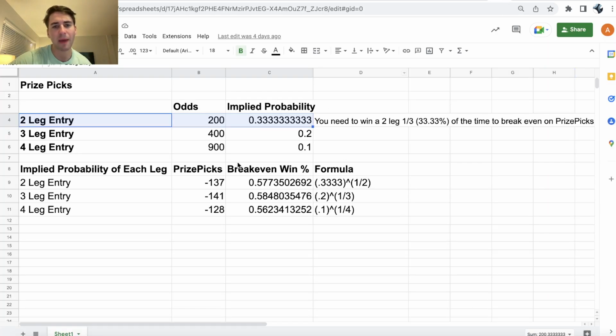So we've gone through the math before, the math behind how PrizePicks payouts work. Essentially, because you're getting plus 200 odds on any two-pick entry, you need to be winning your props on PrizePicks 57.74% of the time to break even, right? So if your player props are hitting at a clip of 54%, you're going to be super unprofitable. If you're winning your player props 60% of the time, you're going to be a very profitable DFS player on PrizePicks.